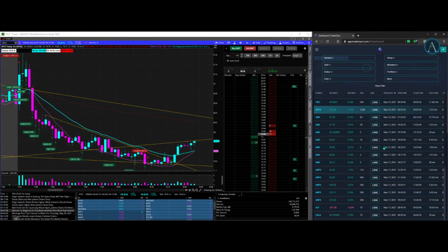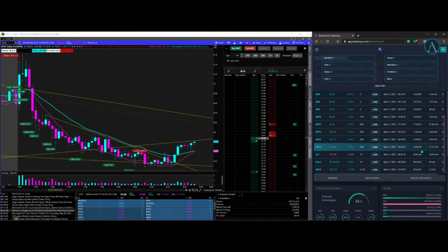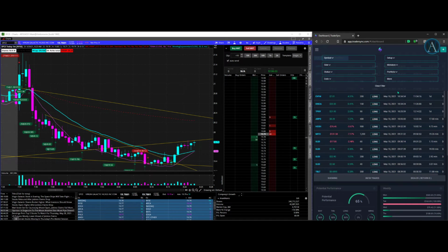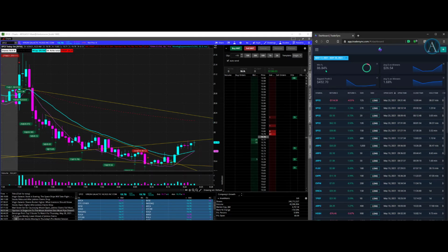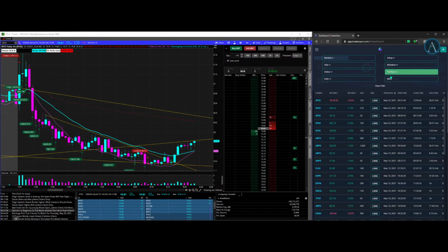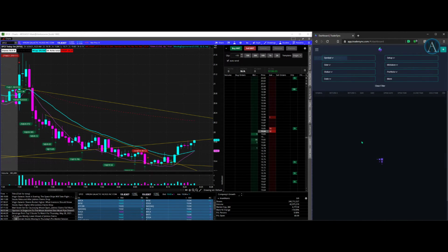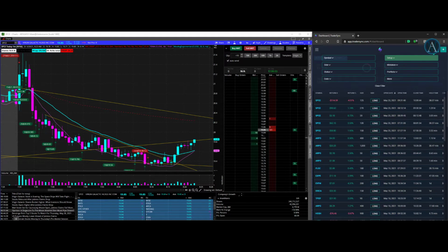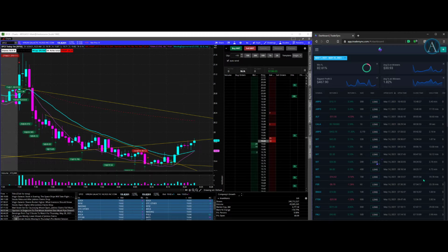I was hoping to make more today, but yeah, made $500 and 524 there. Not bad, and 59 cents. Winning rate for this week alone is 86%, and for this month, 82%, so not bad.